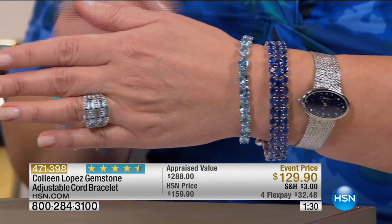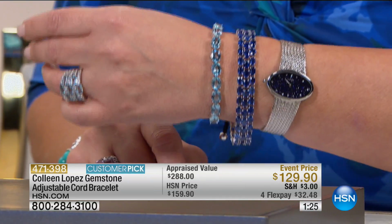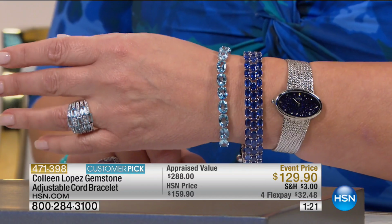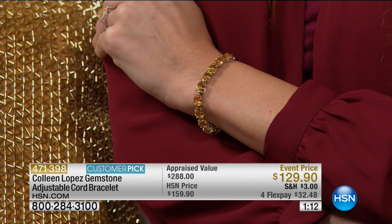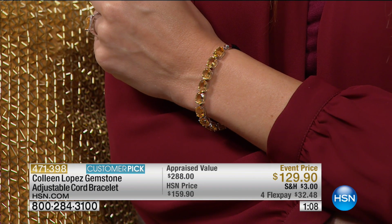For that value, to get stones this large, that is not for the faint of heart. This is for those of you that are gem lovers, gem collectors, you love your beautiful bracelets. This is an amazing addition to your wardrobe for sure, because it is really special. I don't know if you've priced sky topaz lately, but just to get one little stone in a ring, you're in that $100 range.